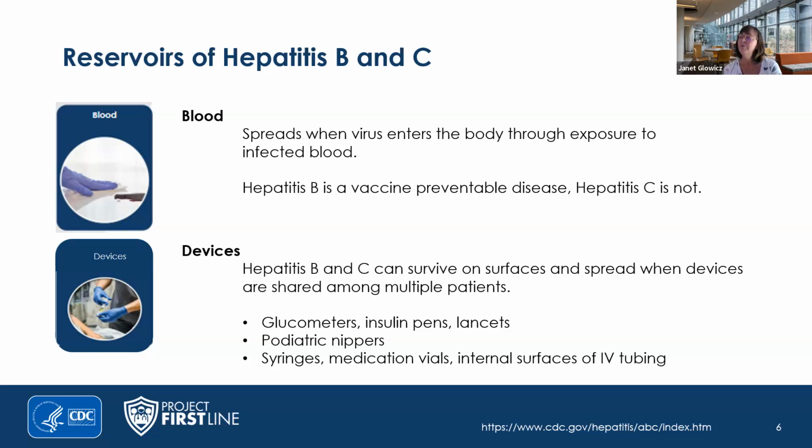Another important reservoir of hepatitis B and C are medical devices. So we think about devices that are exposed to blood. So diabetic supplies, glucometers, insulin pens, lancets, podiatry supplies, particularly nippers, if they are exposed to blood. And then those injection safety devices, syringes, medication vials, and internal surfaces of IV tubing.